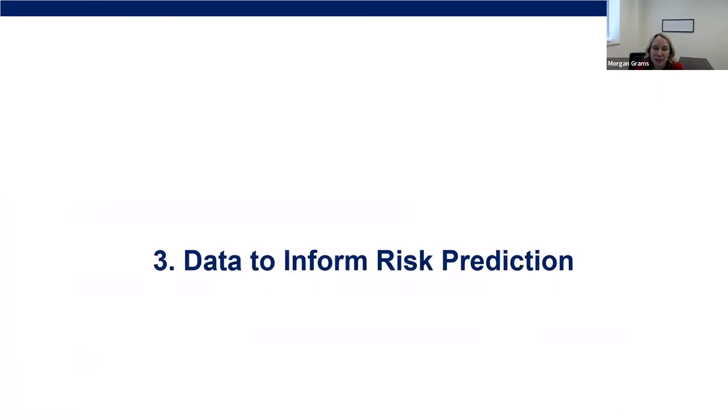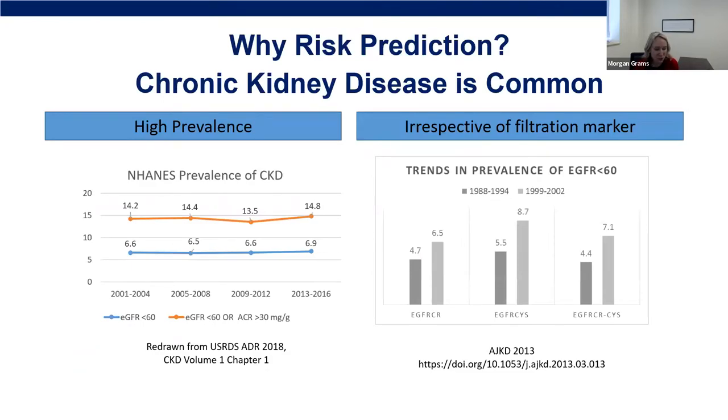Okay, next. So talking about data to inform risk prediction. One of my other soapboxes is risk prediction. I think it's so important in patient care. We tend to think about risk intuitively, but we often don't have numbers to help drive clinical action.